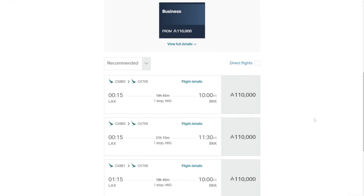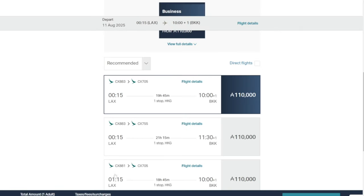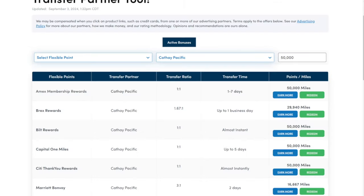LAX through Hong Kong into Bangkok for 110,000 Cathay Pacific miles per person, one way in business class, plus about 1,300 Hong Kong dollars. And that's not very much in taxes or fees at all. That's about $174 US.